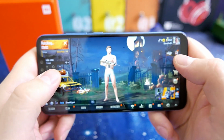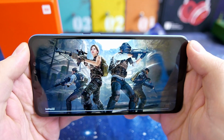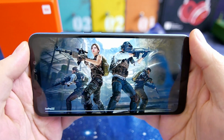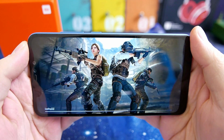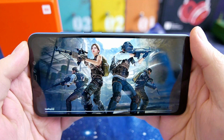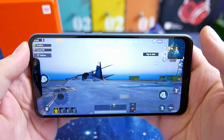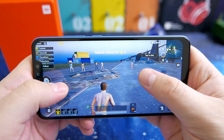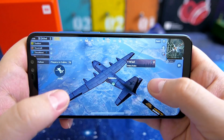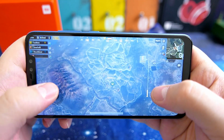I did test even the Redmi Note 5 Pro and all of the Snapdragon 636 Xiaomi phones I've tested. This is the maximum setting it allows you to go to in PUBG Mobile. And as you can see, again, even the 3GB RAM version loads the game quite quickly. And I have to say they perhaps did some optimizations because I was expecting the graphics quality to be poor, but it was actually pretty nice at these settings.